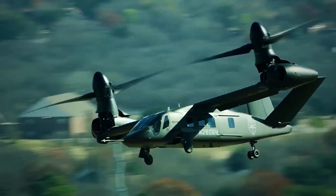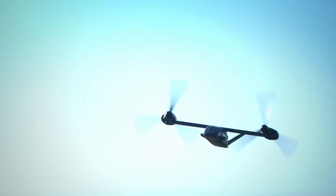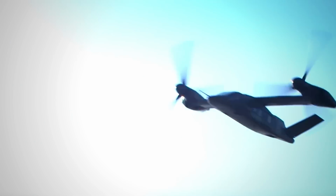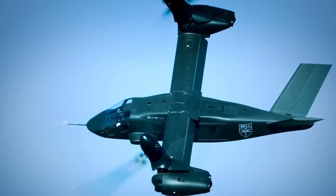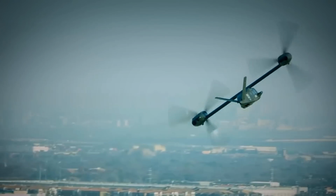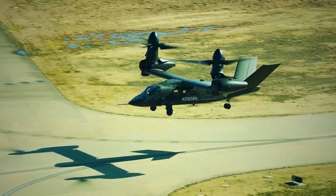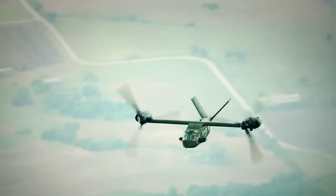2 AE1107F engines will power the V-280 Valor, which will have a cruise speed of 320 miles per hour, a ferry range of over 2,400 miles, and a service ceiling of some 6,000 feet. Additionally, Rolls-Royce has stated that Valor's engines will be manufactured in the US, where the company has one of the most modern manufacturing facilities in the world.